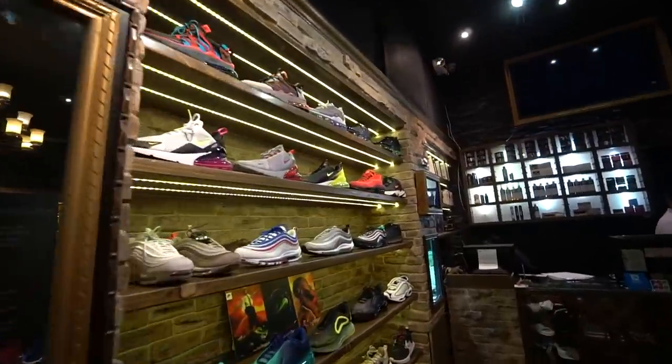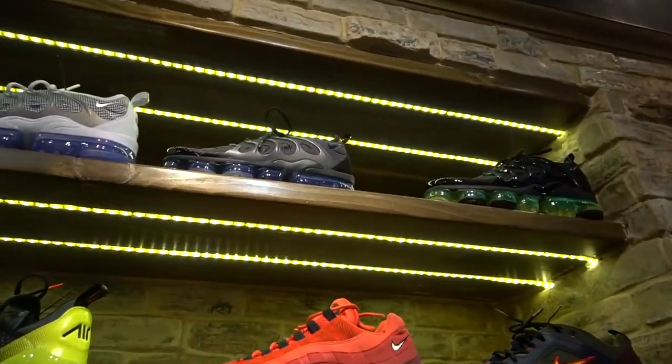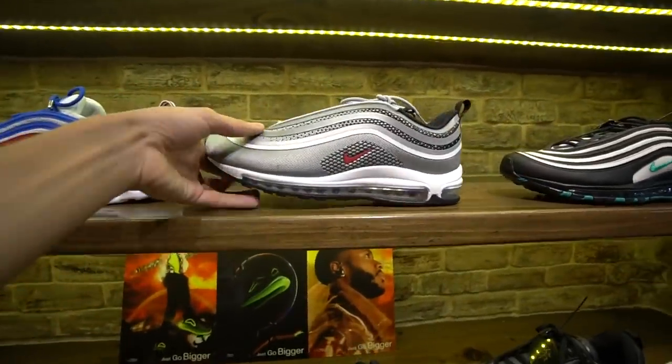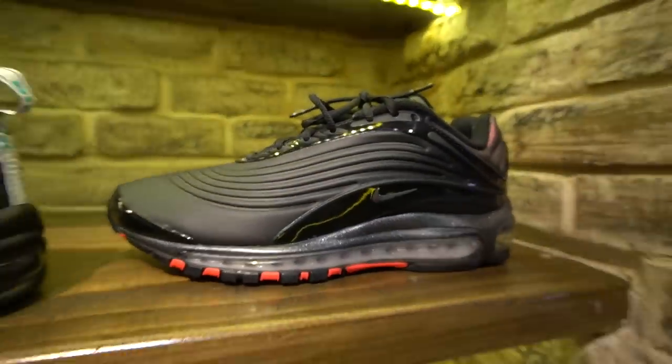Over here at the Nike selection, we have a bunch of the Air Max shoes all available. The Vapor Max Plus on the top shelf, a few colorways of those. We got some Air Max 270s and some Air Max 97s. I really like these. These really remind me of like the Silver Bullet colorway. We got some Air Max Deluxe here too, in that black and red colorway.